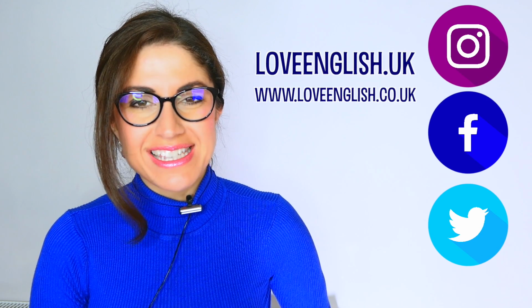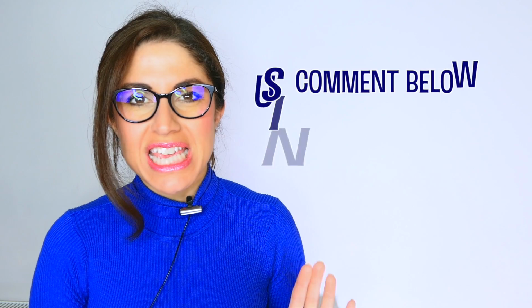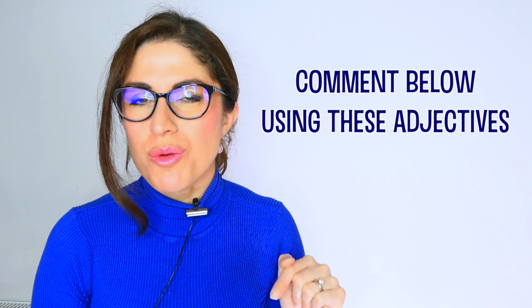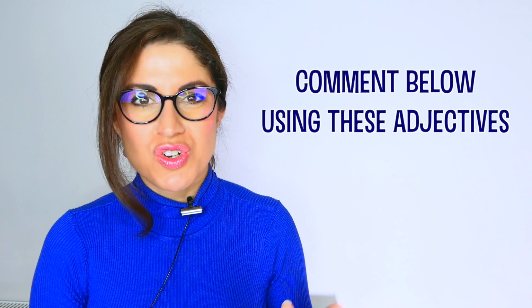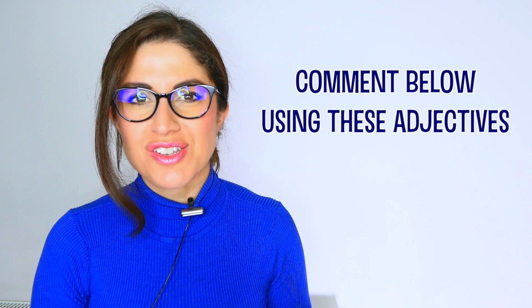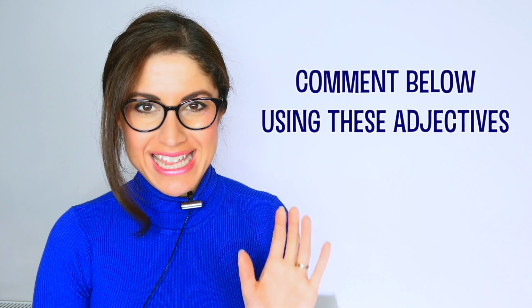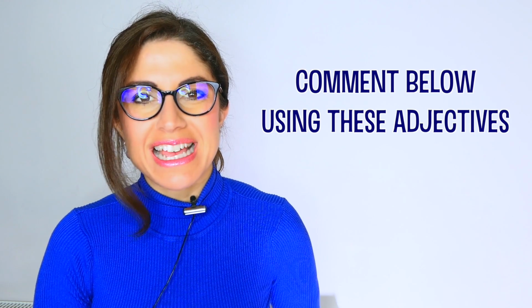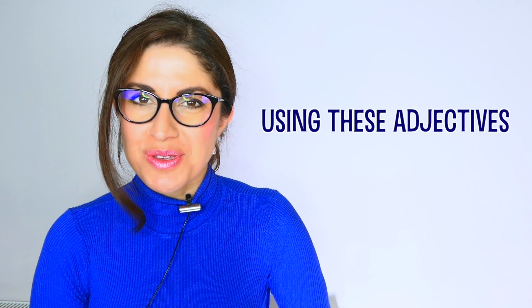And don't forget, using these adjectives is essential. So make sure you try and use them in the comments section below. Whether you try one or two of these words or have a go at trying to use all 10, practice makes perfect. You'll be able to remember these adjectives better if you use them.